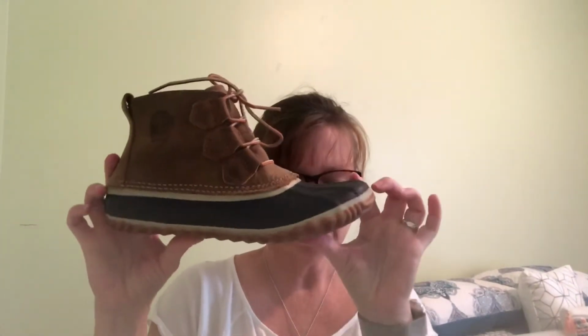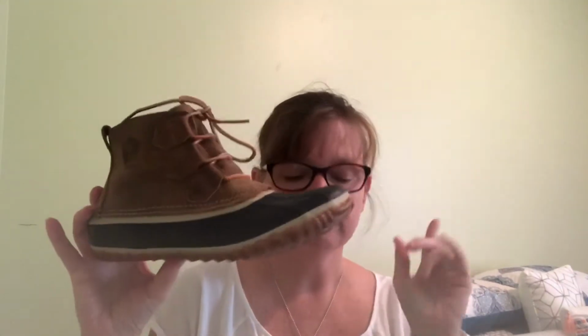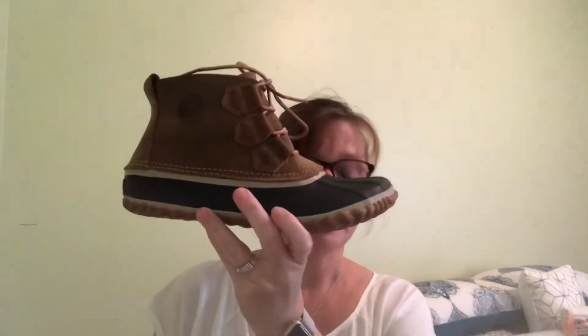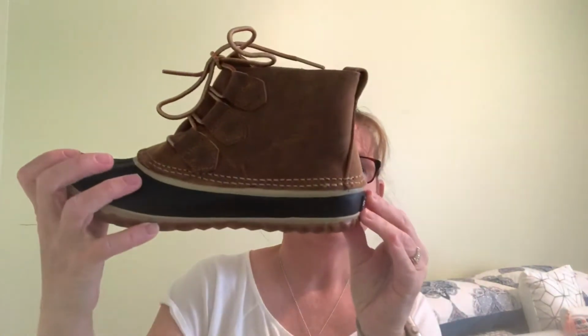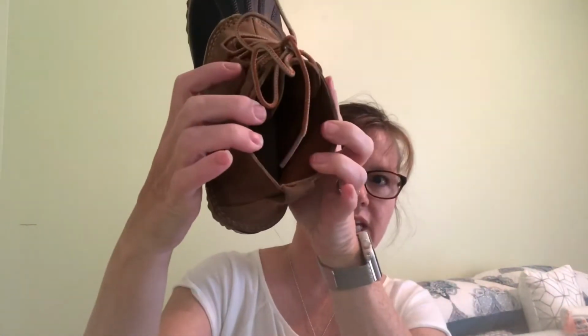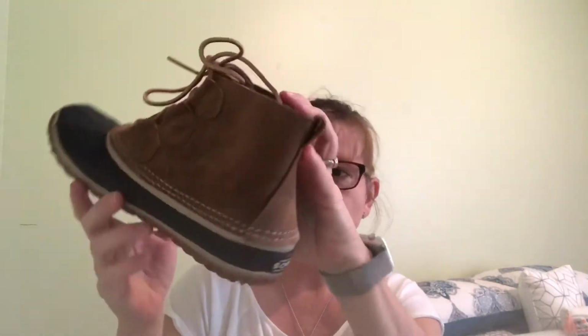Okay guys, so this next item also came from an estate sale, and these are Sorrel, I'm not sure how to pronounce them. Comment in the comments if you know how to pronounce these, but these are duck boots, and these are a size 7, and they are in fabulous condition. Look at them. They look like they have hardly been worn, even on the inside. They are perfect. The bottoms too, and so these I was able to scoop up for $3.